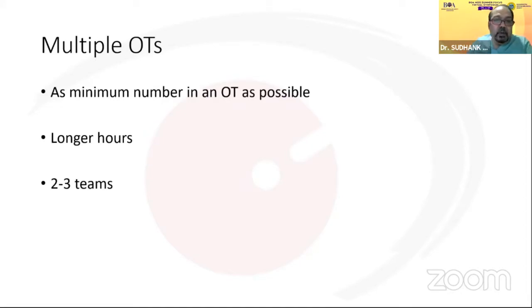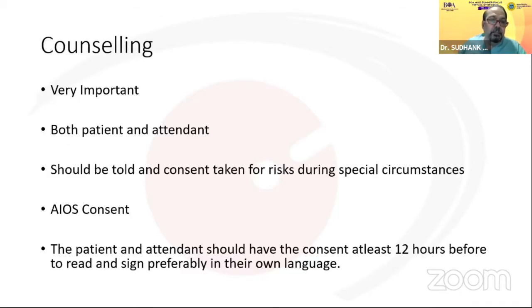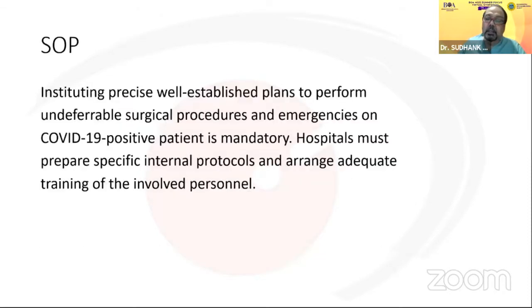If we want to do longer hours, then 2 or 3 teams were used, with a minimum number in the OT, but a maximum number of OTs where we take a minimum number of cases. We postponed all the infected GA and camps. Absolutely no camps in the last 1 year, as everybody is clear about it. Counseling is very important with the patient and the attendant, and we are using the special consent given by AIOS. At least 12 hours before, we gave the consent to the patient to read at home and bring next morning for signature.